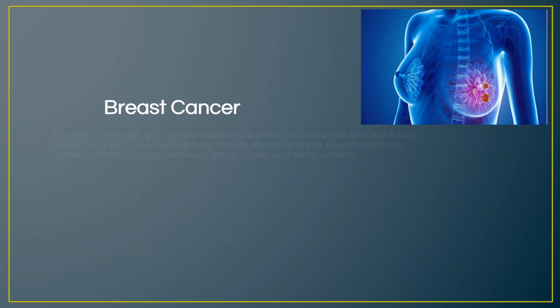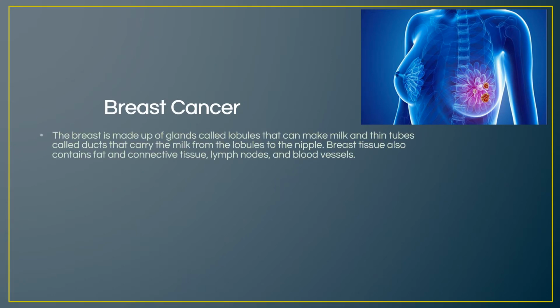Breast cancer. The breast is made up of glands called lobules that can make milk and thin tubes called ducts that carry the milk from the lobules to the nipple. Breast tissue also contains fat and connective tissue, lymph nodes, and blood vessels.